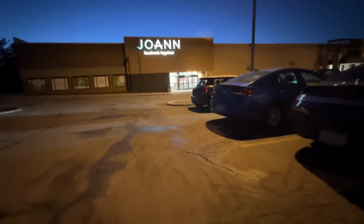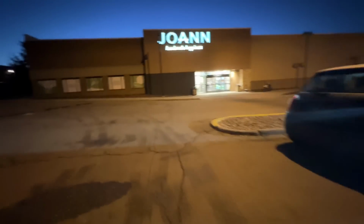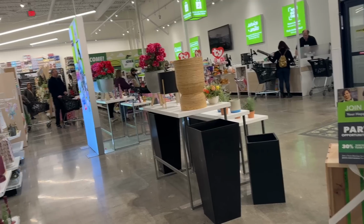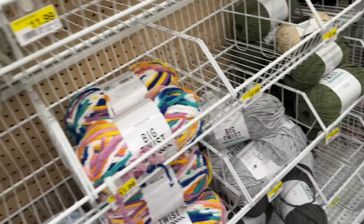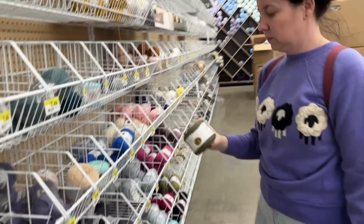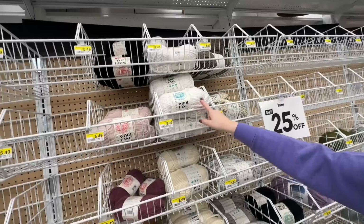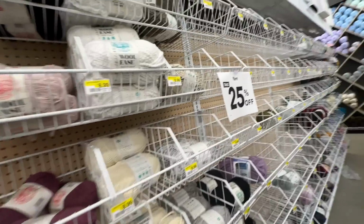That night, I met up with Erica to go check on the status of our JoAnns and the clearance sale. And the store was packed with super long lines. The sad last days. Sad last days. So our yarn is way picked over now.